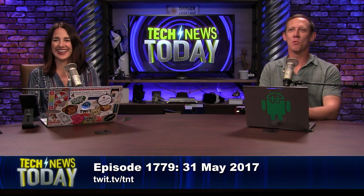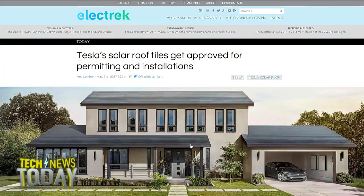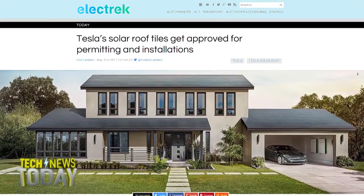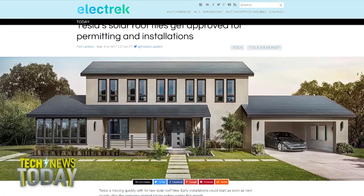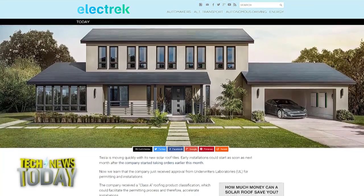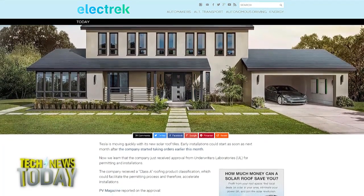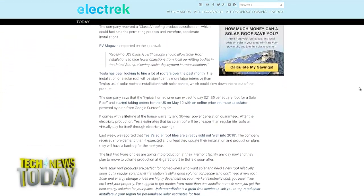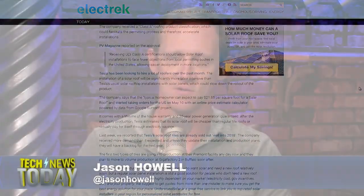If you were thinking about getting some of Tesla's shiny solar roof tiles on your McMansion, good news: the product received a Class A roofing product classification, meaning installations will face less resistance and could begin as early as next month. Tesla opened up for orders beginning early May for the solar roof tiles. Those tiles will cost around $21.85 per square foot, include a lifetime warranty along with a guarantee of at least 30 years of power generation.